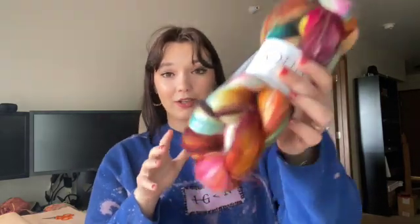And then I did mention I got a drop spindle not too long ago, so I did get some combed top. Look how pretty that is. So this is Malabrigo Cloud Roving, combed top, hand dyed, 100% superwash merino wool in the colorway Diana. So I am so excited to spin with this and, you know, do what I can.